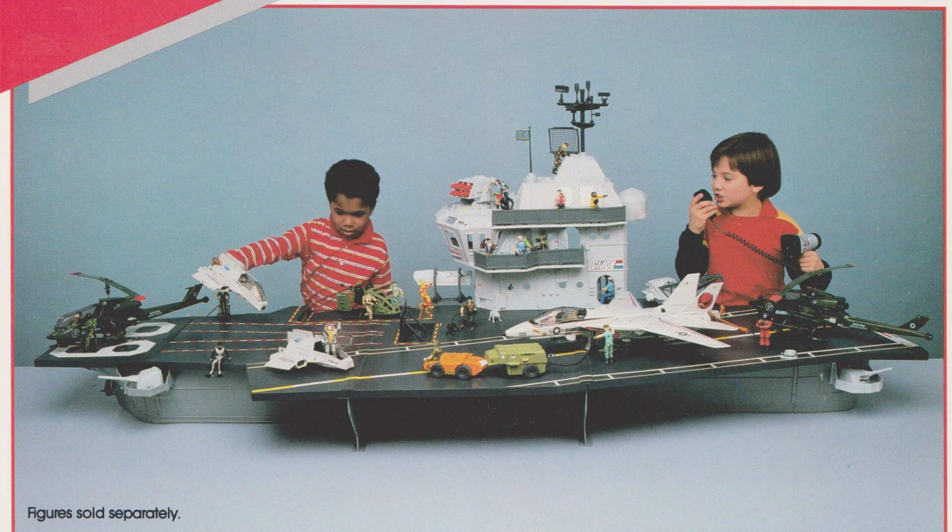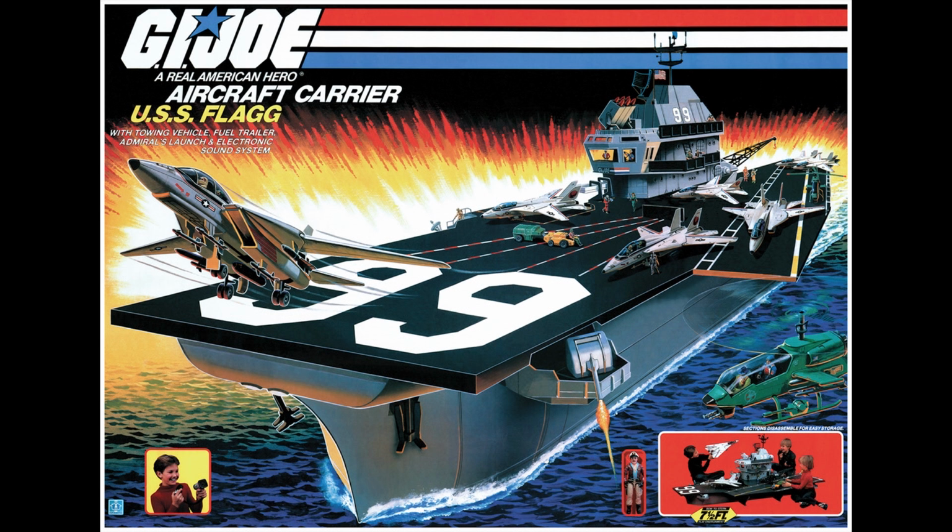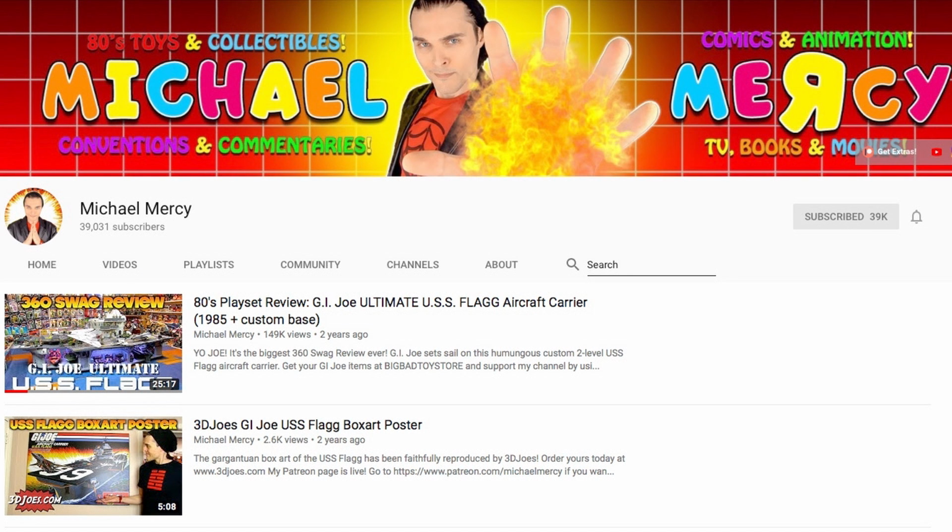The Flagg has been on the top of my Holy Grail wants list for over 10 years. It is the ultimate toy centerpiece, and something that I would consider selling an organ for, just to raise the funds required to acquire a complete one. Once again, this is a toy that I'm yet to add to my collection, so if you want to get a better look at the most gorgeous grail to ever set sail, then head over to Michael Mercer's YouTube channel, which has numerous videos covering this most mammoth of playsets.